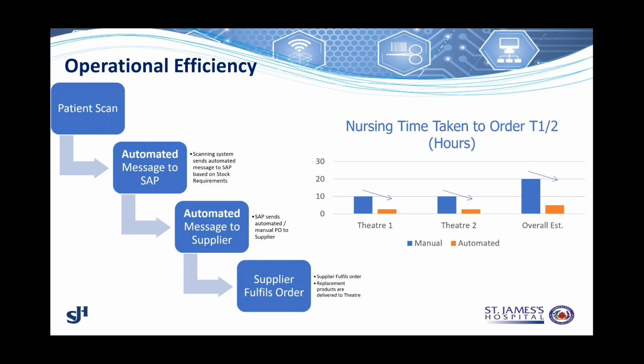So what we've done now is, by fully automating that, we've reduced all of those tasks. And as you can see on the right-hand side, per theatre, what we've done is to reduce it from about 10 hours of activity per week down to 1 hour of activity per week for nurses. And that 1 hour is mainly made up of scanning products at the patient level.